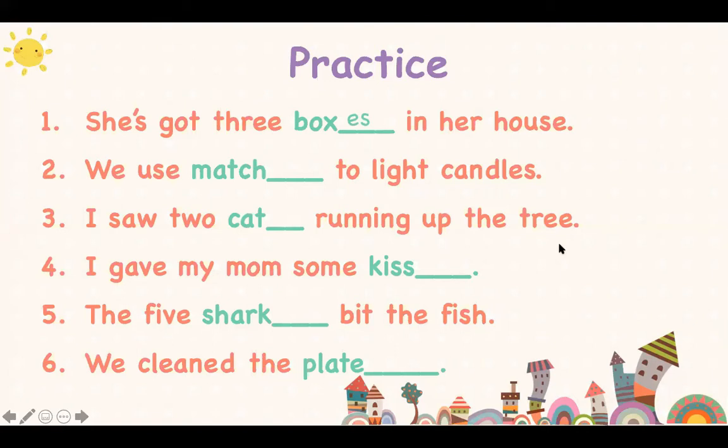Amazing. Okay, number two. We use match to light candles. Hannah and Emma. Okay. We use matches to light candles. Good girl. Well done. Okay, how do we spell matches? M-A-T-C-H-E-S. Good girls. Why do we have to add ES and not just S here? Because the last sound in match is CH. Very good. Well done.